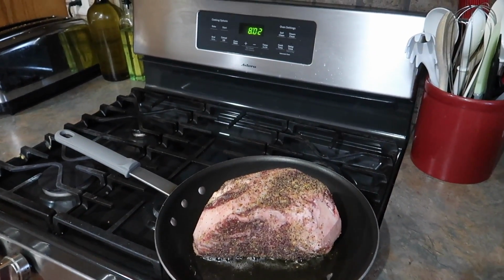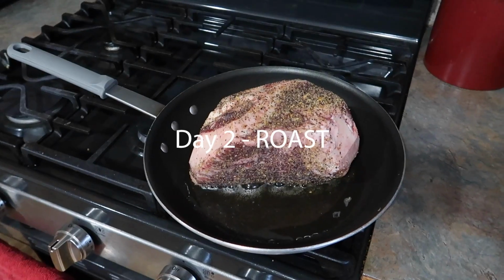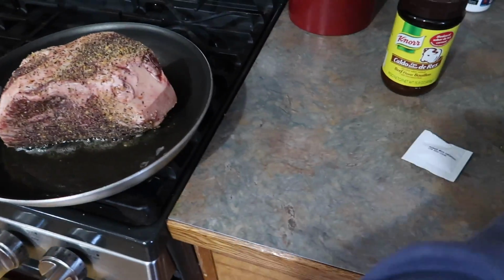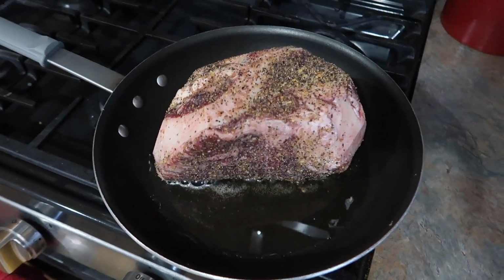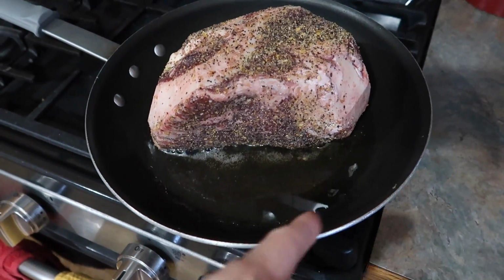Good morning. It's 8 o'clock and I'm getting my roast ready because it goes in the crock pot all day. So I have covered all of it with some Montreal steak seasoning, and now I'm doing a sear. Actually, I don't know if that was quite hot enough. I do have it on pretty high. And I've got just bacon fat in here.